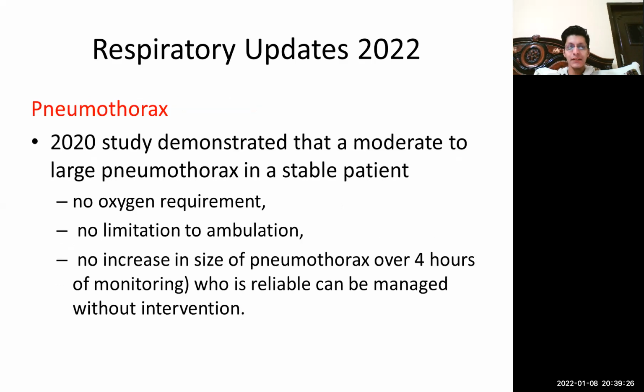So the next slide is on the pneumothorax. In 2020 came an update in which they said that even if the patient has a moderate to large pneumothorax, but is in a stable condition, that means he does not require oxygen, there is no limitation to ambulation, and there is no increase in size of the pneumothorax over 4 hours, he can be reliably managed without intervention. That means such a patient can be discharged and managed at home.